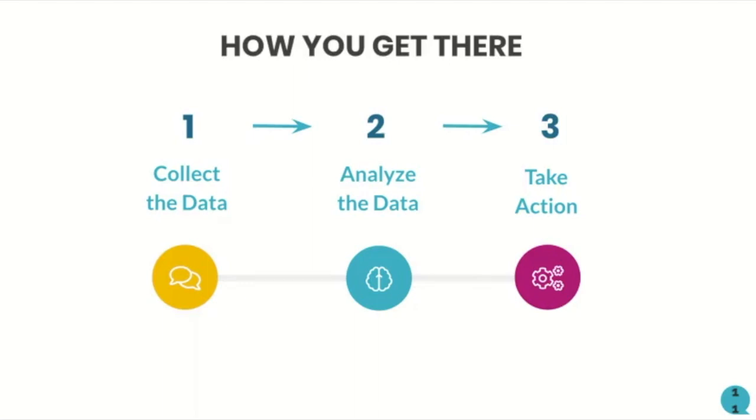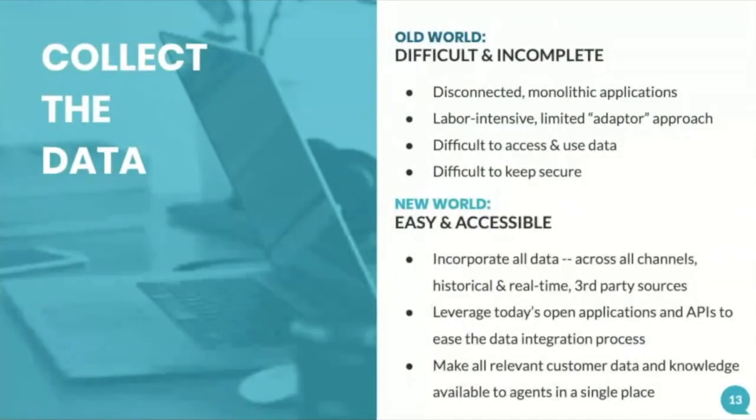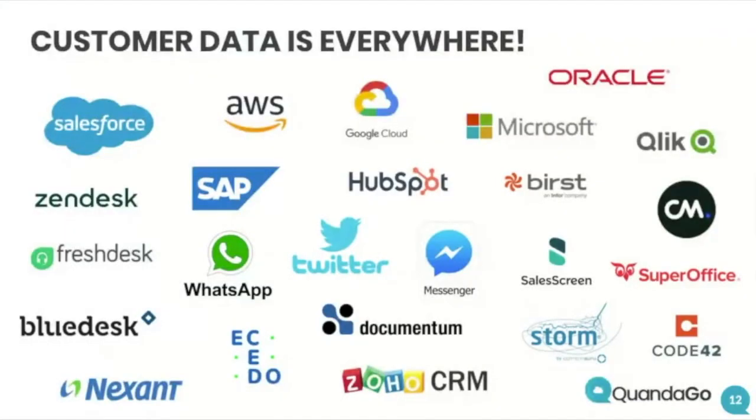But it starts with collecting the data, and there's more data than ever before. You'll see that. You know that. I mean, customer data is really everywhere. And I remember the days when you were integrating a single CRM app and maybe some ERP data. Those days, as you know, are over when you look at the number of applications out there, the channels, messaging platforms, every company virtually having a mobile app these days. So customer data is everywhere.